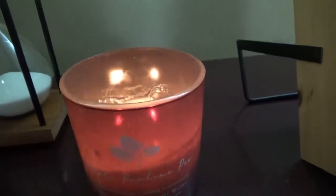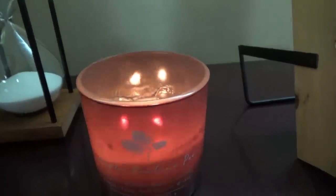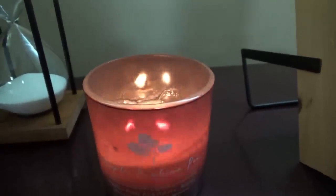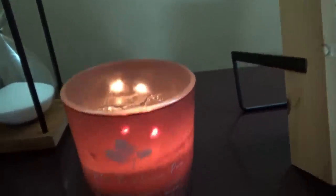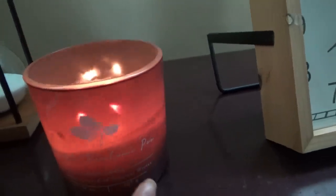Now I haven't tried the other one yet, but it is the same type of candle, so I'm assuming it's gonna be just as good. I will let y'all know when I burn it. It's a pumpkin one, so I'm holding off on that for a little while. I have pumpkin pie. You like pumpkin pie? What about maple praline pie? You think you would like that?